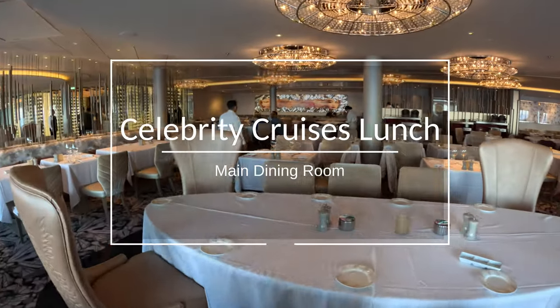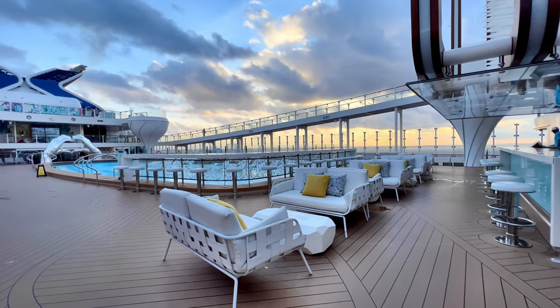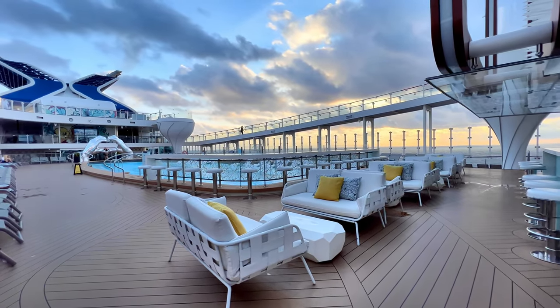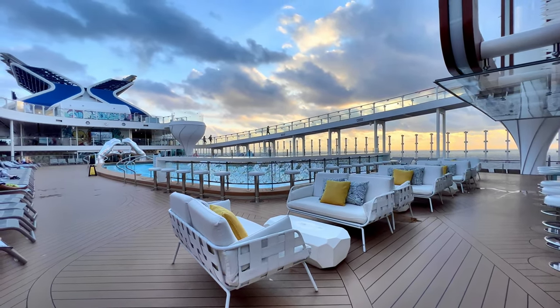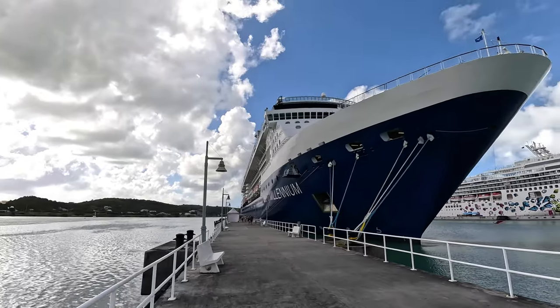Hi everyone! See what main dining room lunch food and menus are like from Celebrity Cruises. These were from our late December 2022 and early 2023 cruises on the Celebrity Apex and then the Celebrity Millennium.